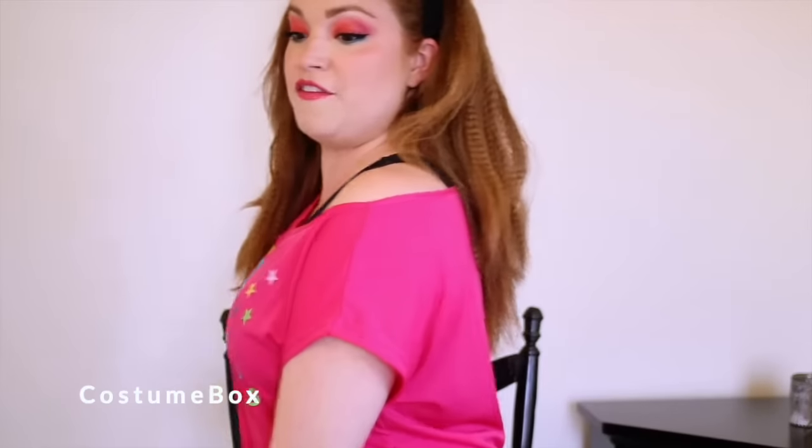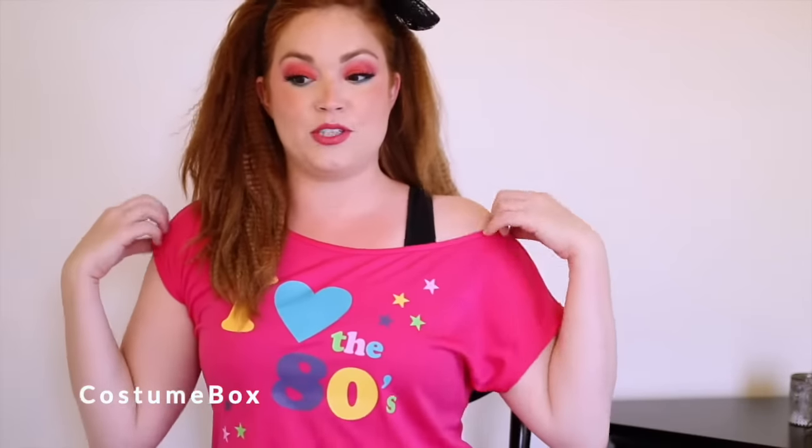So I chose this awesome, bright, vibrant, over-the-shoulder t-shirt. This is so comfy. It's great fabric. I love how bold it is. And it says, I love the 80s. So you could totally keep it at this t-shirt. It fits great. I absolutely love it. Even just for fun, if you're a teacher and you need to go to school and have a little theme day, this works perfectly.